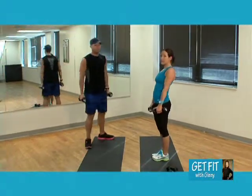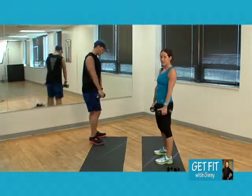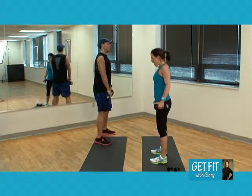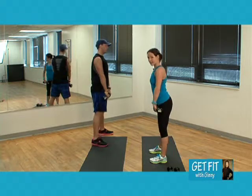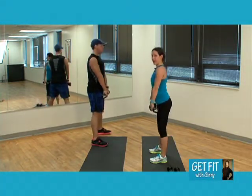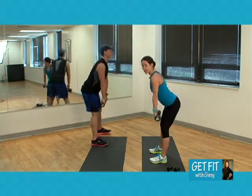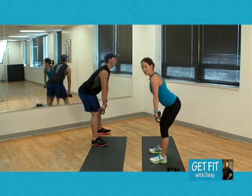Now this move's a little bit different. I don't know if we have ever taught this one, but this is a deadlift, and you need to be very, very careful with this move. Roll your shoulders back, feet shoulder width apart. All you do is you bend at the waist as you drop down, push through the heels as you come up. Now, I'm going to stop about right here. This is where you will be if you are new, a beginner to deadlifts. You're going to stop up here.